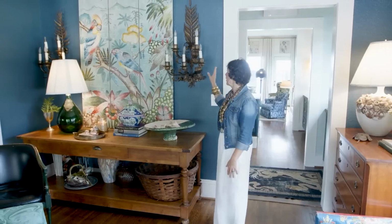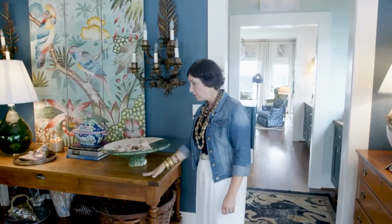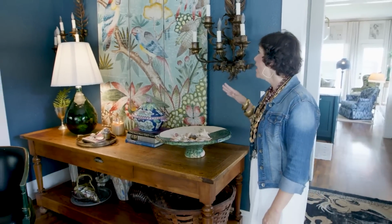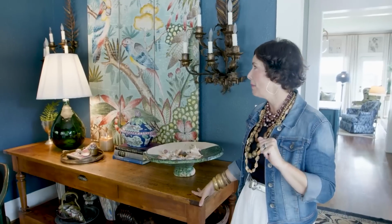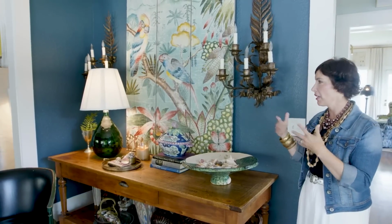I actually got this sconce from the same antiques dealer I got the draper's table from. And when we were renovating the house, I only had one. I wasn't sure where it was going to go. And I was in a totally different antique store, a totally different part of town in Alabama. And I called my mom and said, I think I found the mate to that sconce, except it was black. And sure enough, she sent me pictures of this other sconce and I'm comparing them and I'm like, oh my gosh, this is the same one.